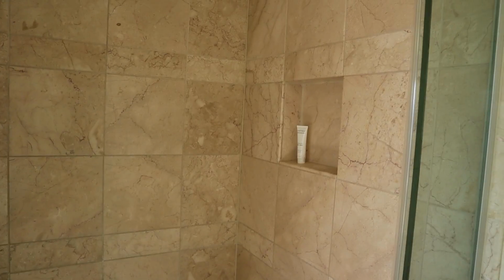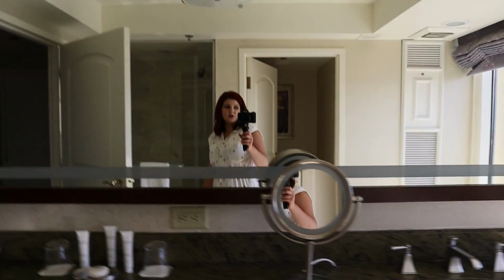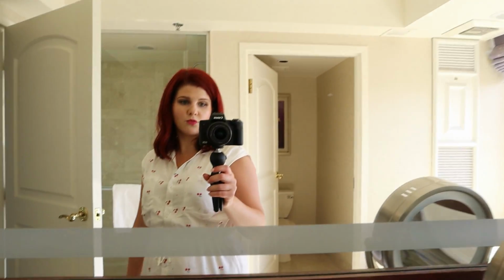And then the shower is here, and the shower is actually huge. It's a really big, really nice size shower. And they have their body wash. So overall, we're really happy with the room. I'm really liking it. I will let you know how comfortable it ends up being at the end of our stay. But so far, I think it's a really, really nice room. So again, we're at the Bellagio and this is a Resort Tower King room.